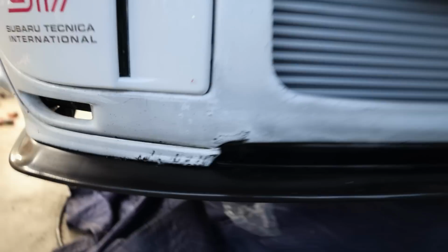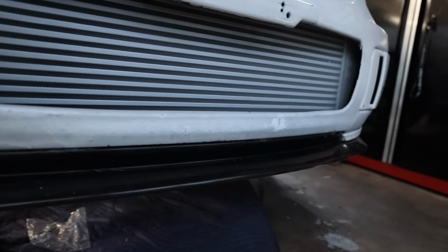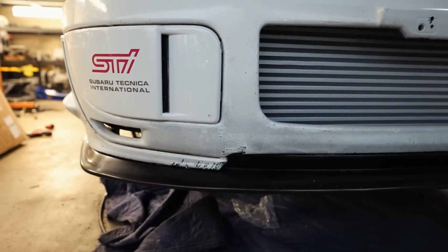There's one spot right here that I cannot get the lip to sit flush with the bumper, like it does all the way down the rest of the way. This bumper has to be tweaked. You can see it's been hit right here and it's been repaired before, so I'm guessing that has something to do with it. But that's all I really got for you guys on this one.